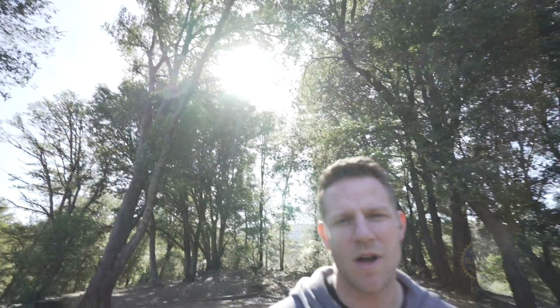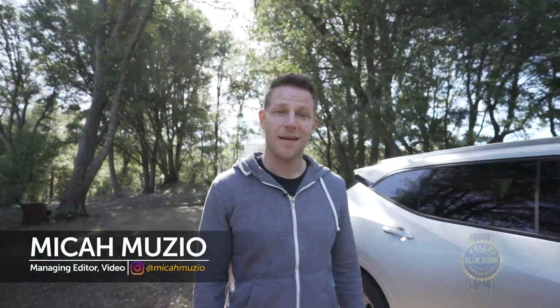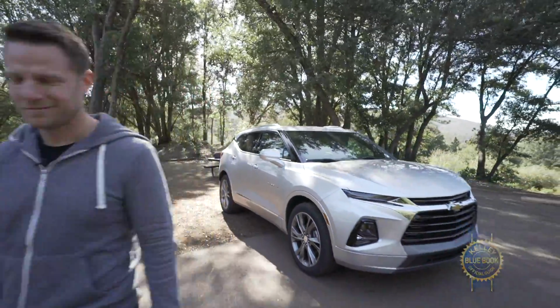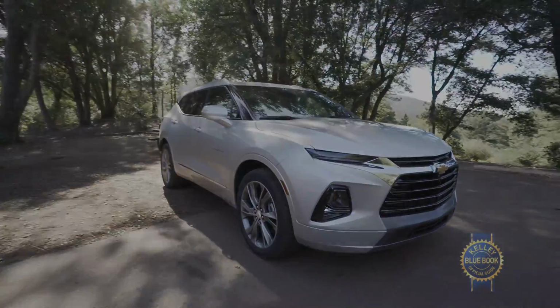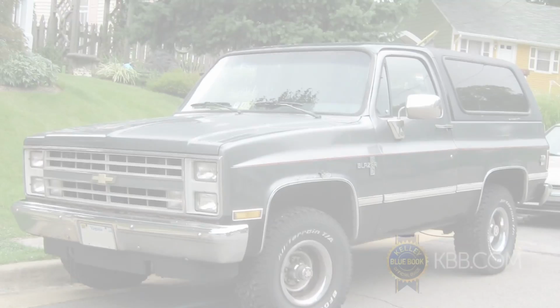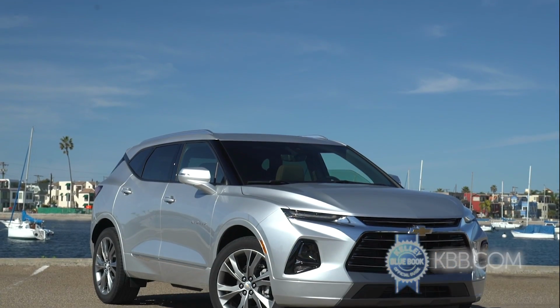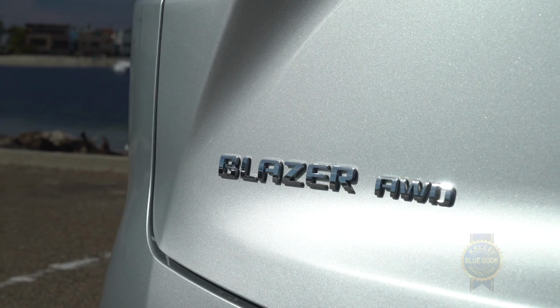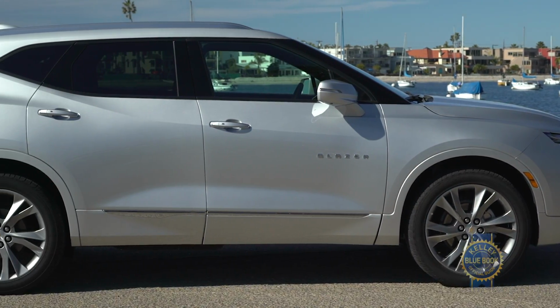Do you remember the blocky, rugged Chevy Blazer from back in the day? I do. My parents had one. This is not that kind of Blazer. As you may have noticed, this thing looks nothing like the old Blazer. And that's because it is nothing like the old Blazer. We'll deal with the existential name crisis later, but first, let's get our heads around what this thing is.